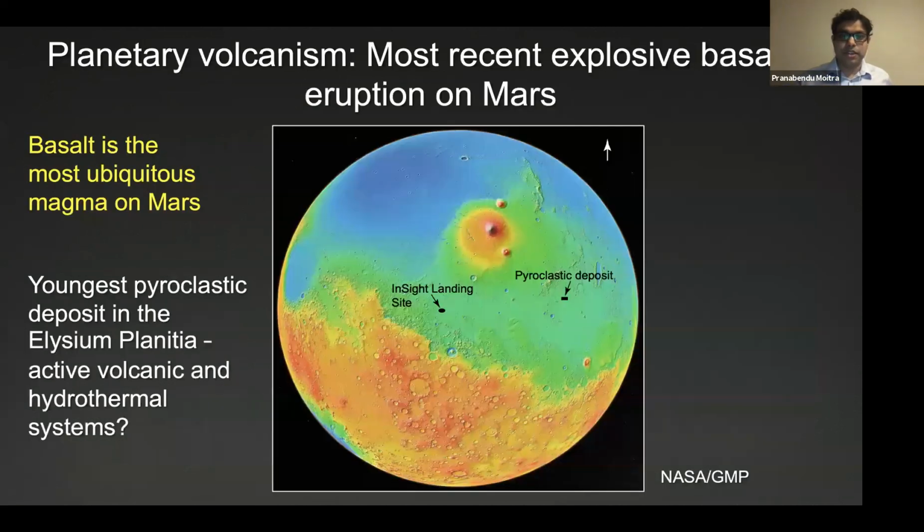I will quickly go into the next point, which is eruptions on Mars. Basalt is also ubiquitous on Mars, so it's important to understand how this basalt could be effusive or explosive on Mars. And some of the work that I have been doing is applicable here as well, namely the influence of magmatic volatiles as well as the effect of external volatiles.